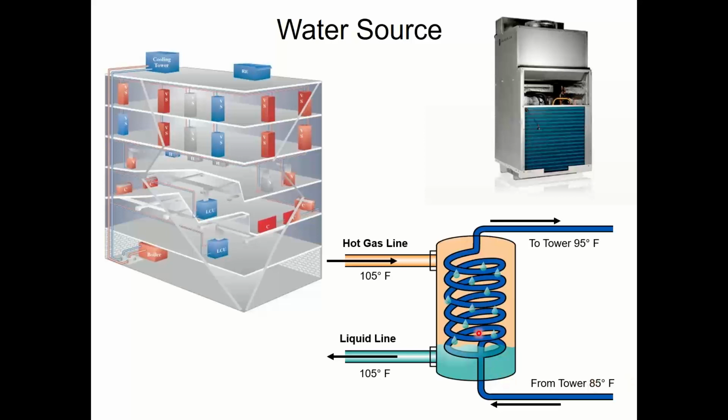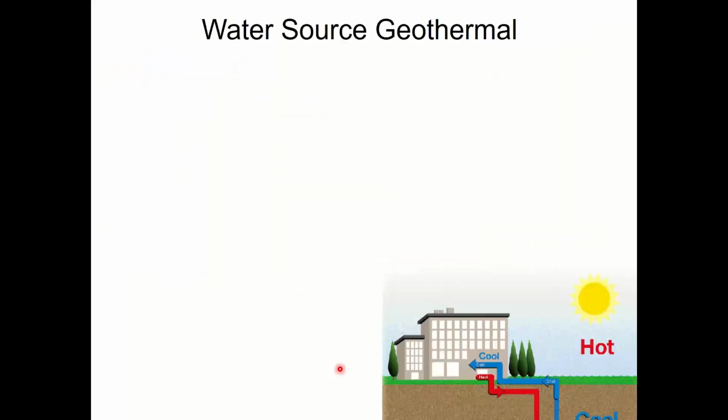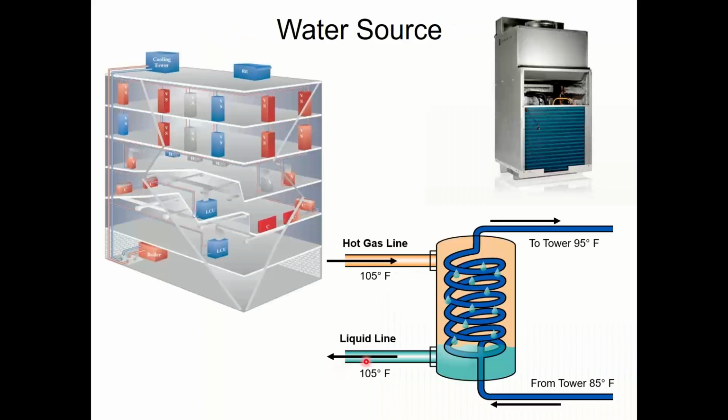I have 85-degree water coming in this example. It picks up all the heat from my refrigerant system, and now it has 95-degree water that sends out to the cooling tower to reject the heat outdoors. And on my refrigerant side, I have the BTUs coming in and out. Water source heat pumps can be fairly effective on bigger buildings, because what I can do is I can have some zones that want cooling, and they're running their compressor in the cooling mode. Other zones may want heating, and they're running in the heating mode by reversing that valve.